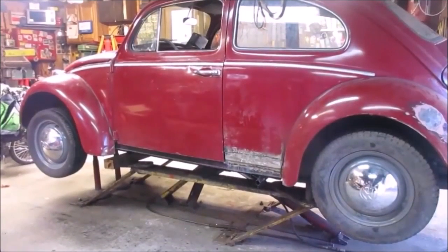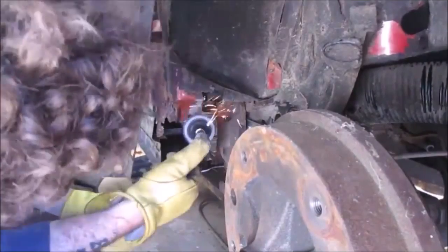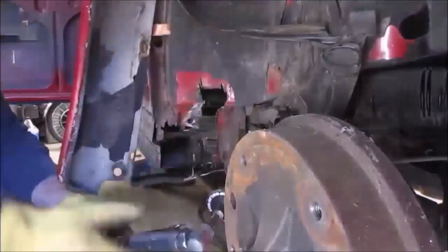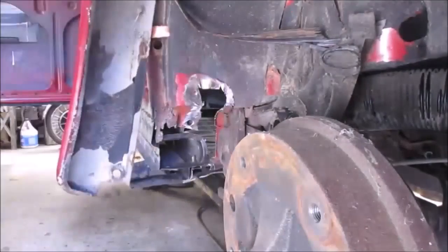Alright, so we're back over for lesson number 2, driver side welding at Musty Ones. I've really learned a ton about putting a car together here.